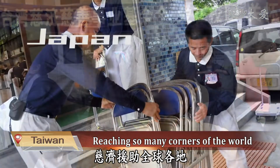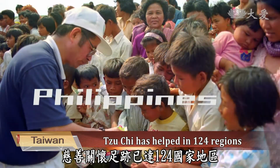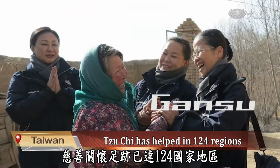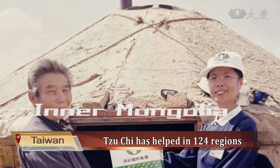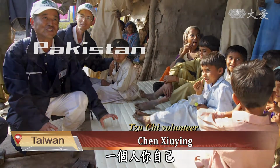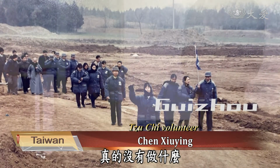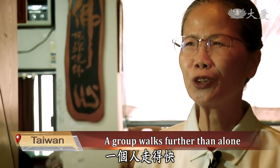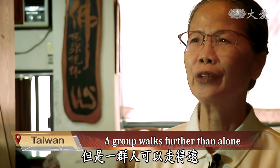Tzu Chi has lent support all over the world, and Tzu Chi's footprints can be seen in 124 regions. When you think about it, one person cannot accomplish much, but a team of people can do great things. That's why there's a saying, an individual can walk fast, but a group can walk further.